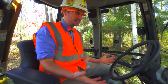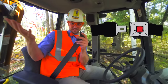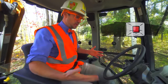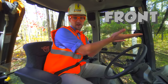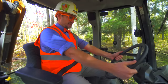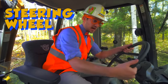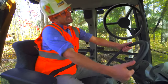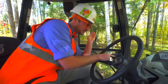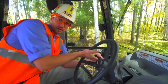Now we're inside the backhoe. Woo, and first things first, safety first. We have to put on our seatbelt. Good job. The cool thing about backhoes is there's a front side and a back side. So we'll check out the front side. Whoa, look at this. This is the steering wheel. This is how you drive the backhoe. Ooh, and this right here, this is the shifter. This is how you put it in forward or reverse.